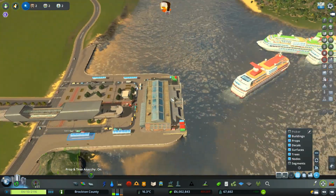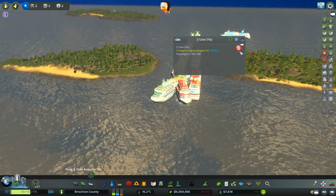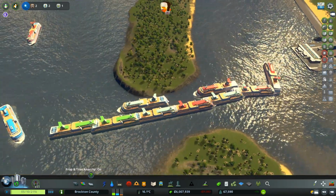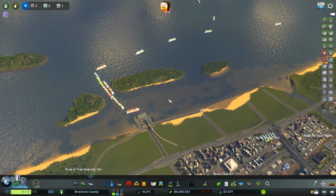All right, so yeah, you know what? There's the first cruise ships. Oh my gosh. There's a million. That guy looks like he's stuck. Holy cow. Oh my god. Look at them all.